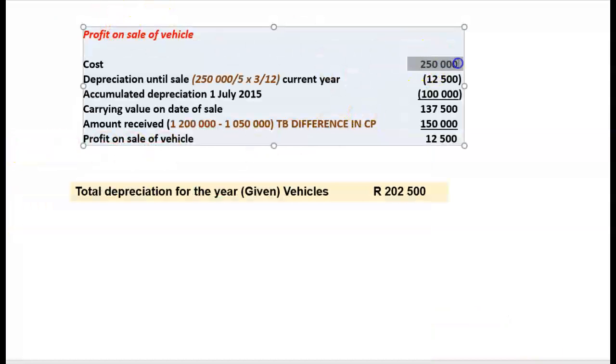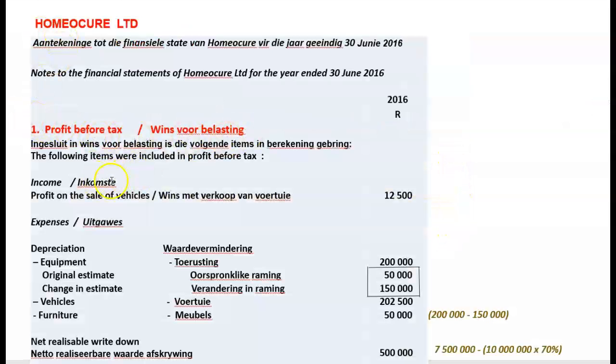So 250,000 cost price, 100,000 accumulated depreciation as at 1 July. Depreciation until the date of sale, 250,000 divided by 5, multiplied by the 3 months that we've used it, 12,500. Carrying value of the asset at the date of sale, 137,500. The amount received was 150,000. Therefore, we made a profit on the sale of the asset of 12,500. So in my profit before tax note under income, profit on the sale of vehicles, 12,500.